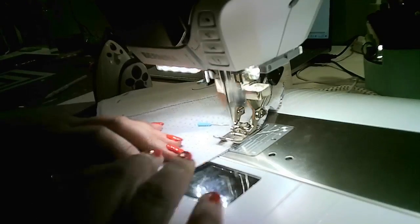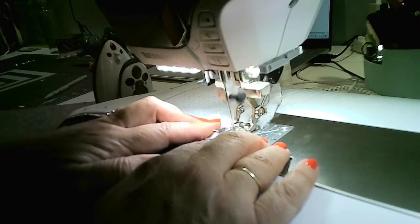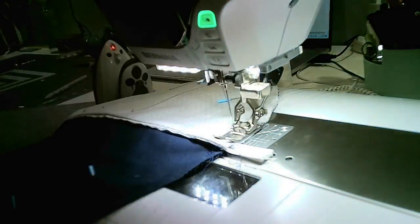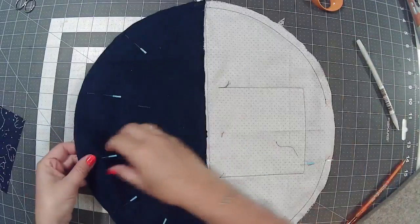There we go. Up we go. Round like that and to that 1/2 inch mark. Come on. There it is. And then backwards. And cut the thread. Okay. Over we go back here. All these pins can come out now.